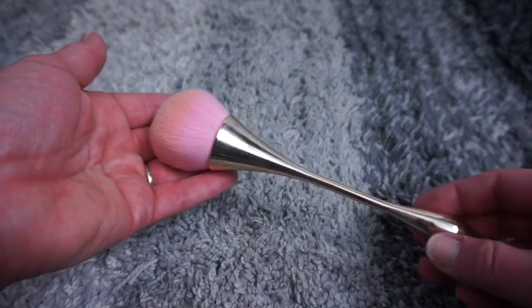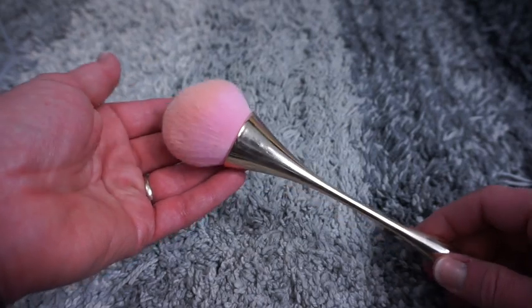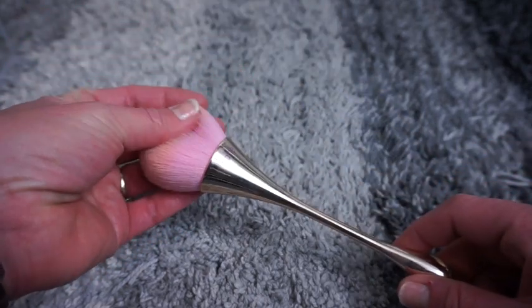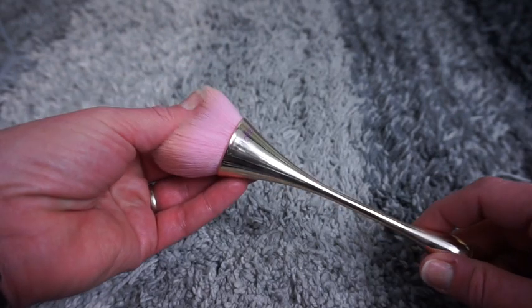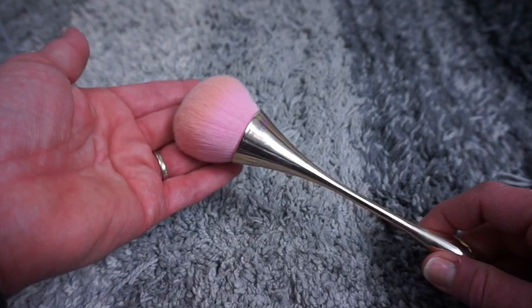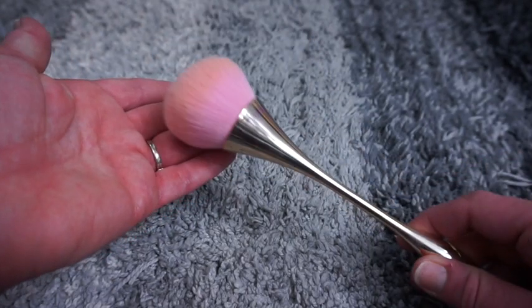Would I recommend purchasing it? If you're just getting into brushes and you want a really nice one to set your powders, this is a good one. I don't know if I would say that you'd have to get it, because I've tried some other brushes from e.l.f. and Moda that are really good as well. So it is a good one though. If you were thinking about getting it, it's nice.